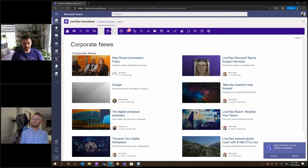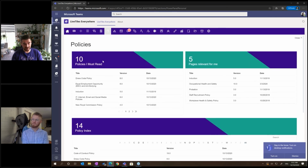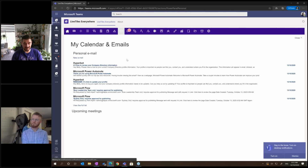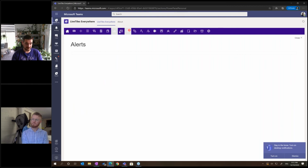And then we've got sort of the corporate news as well, which is a little bit more in depth. So we talked about the Policies Hub just a minute ago, so that sits in here as well, so that you've always got your policies on hand. You can click in here and read your policies on the fly. We've got smart meetings in here. You can bring in your calendar and your emails, for example. Your alerts, there's none here, so nothing will show up at the moment.